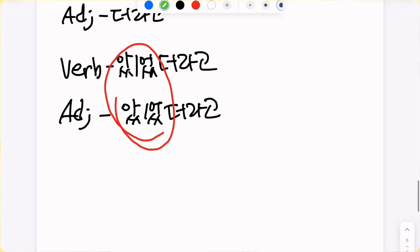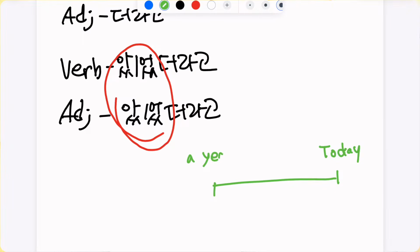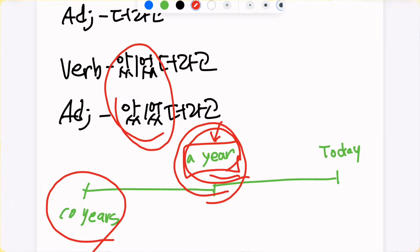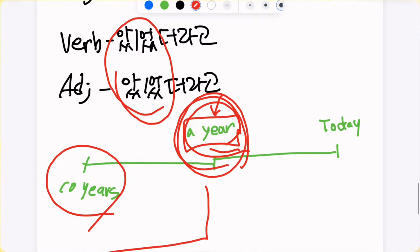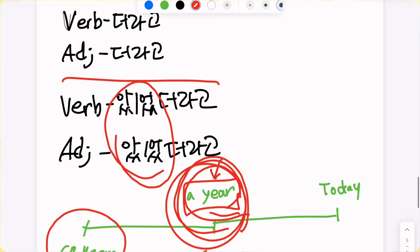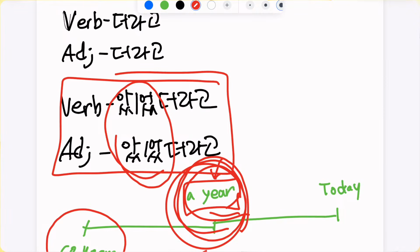So let me give you some drawing, guys. So here is today. It is right now. And you're talking about what happened a year ago. And what happened a year ago is that you learned that your aunt passed away 10 years ago. 그러면은 it's a past of a past, right? So in the past, you realize the past fact of what happened in the past that you're referring to. Does it make sense? In that case, you can use verb 썼더라고 or adjective 썼더라고.